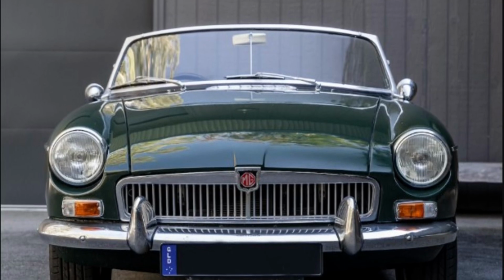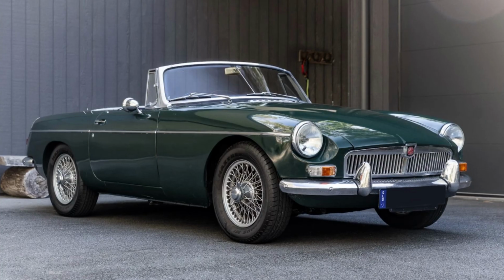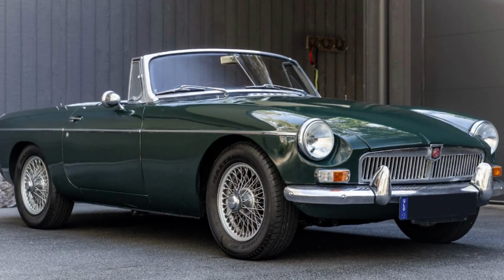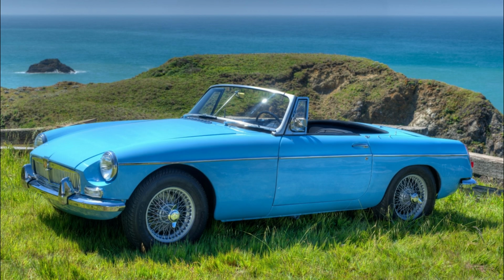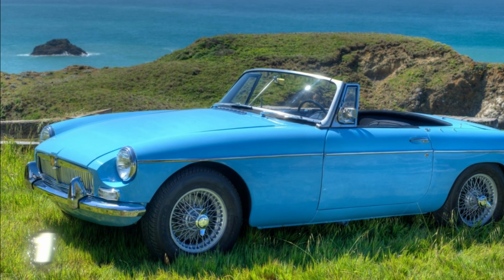The MGB, a four-cylinder compact British roadster, was one of the first mass-produced British sports cars to achieve major sales success, both in the United States and globally. It stands as the second best-selling roadster of all time, surpassed only by the Mazda Miata, with over 500,000 units sold from 1962 until its production ended in 1980.